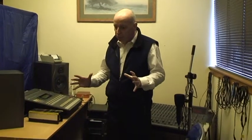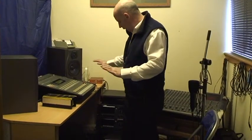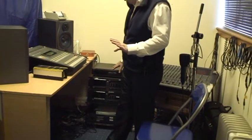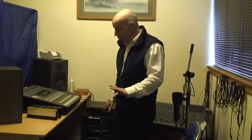Well, this is the recording studio. It's a very small one, very basic. We've got a digital desk here, a couple of monitor speakers, and 2 Alesis ADATs which we use for the recording. They're a bit old-fashioned now. Most of the recording these days is done in computers, but they still do the job.